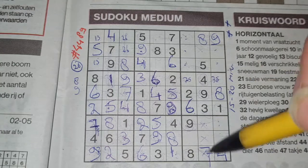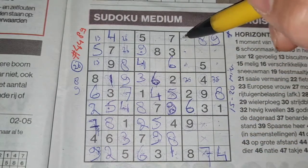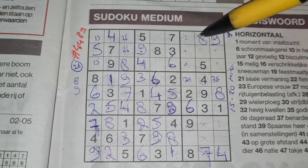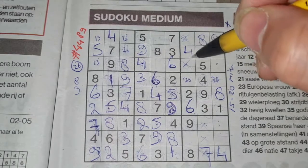4 in this column, 4 in the column next. So in that column, only 3 places left for the 4: here, here or there. We see that 4, no 4 there, here 4, no 4 there. The only place left for the 4 should be there.